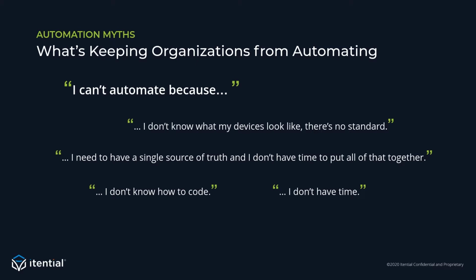And when we're talking about standards, we're really talking about compliance, meaning are these things configured in a way they ought to be configured for the best security, performance, reliability. And so while the statement itself isn't the myth, what undergirds it is. It's the idea that I can't automate until everything is pristine and perfect. And in fact, we'll talk a little bit more about why that is.